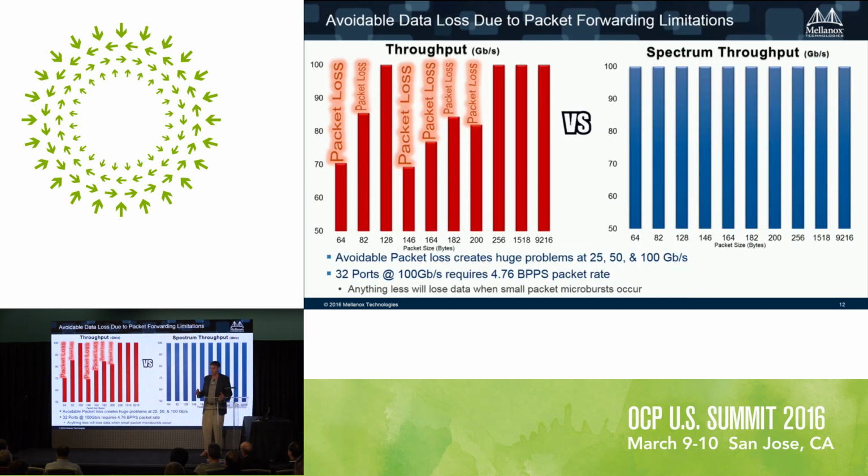But an even bigger thing is avoidable packet loss. There are many situations where you don't need to drop packets. This is just a packet forwarding limit. So if you're having port number 1 talk to port number 2, and 2 talk to 3, and 3 talk to 4, your ASIC should be able to handle that. If you say that you have a full wire speed line rate ASIC, it should be able to handle that. And in fact, you can see in this comparison, across the board, we don't drop packets.